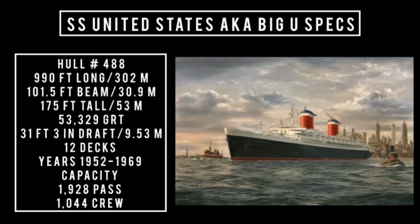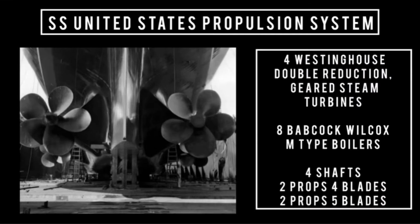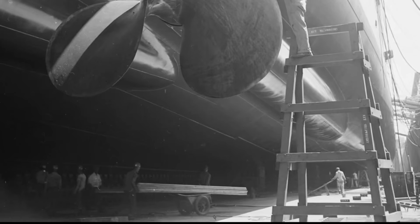Moving on to engine, the SS United States had two separate engine rooms, so if one was disabled for any reason, the ship could still function. 4 Westinghouse double reduction gear steam turbines, 8 Babcock & Wilcox M-type boilers, 4 shafts, 2 propeller sizes, 2 with 4-blade and 2 with 5-blade made of bronze with a unique profile.